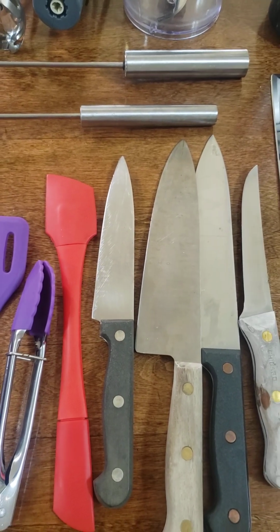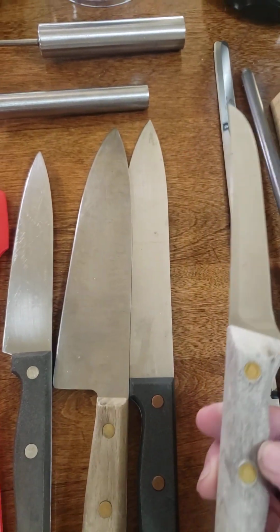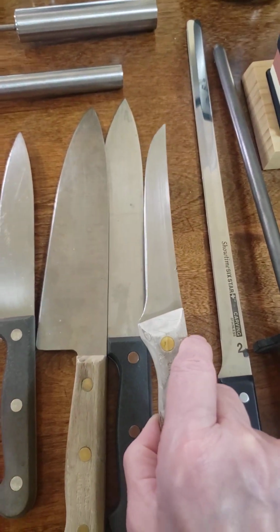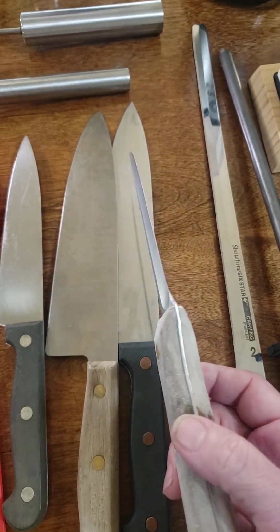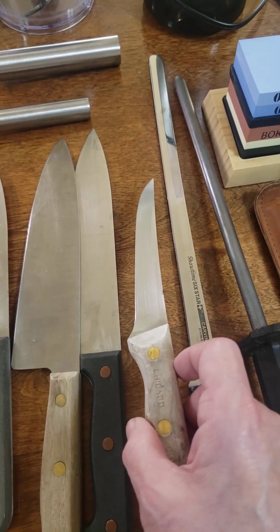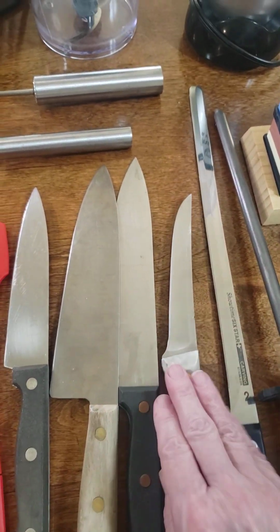You just always get your favorite knife. So I have a slicer or boning knife, depending on how you want to classify it. This works great if I want to break down a chuck roast or something like that into smaller pieces. I'll also use this size if I want to break down a chicken carcass or a turkey carcass and the bird itself is too big to use the scissors. So this one works great.